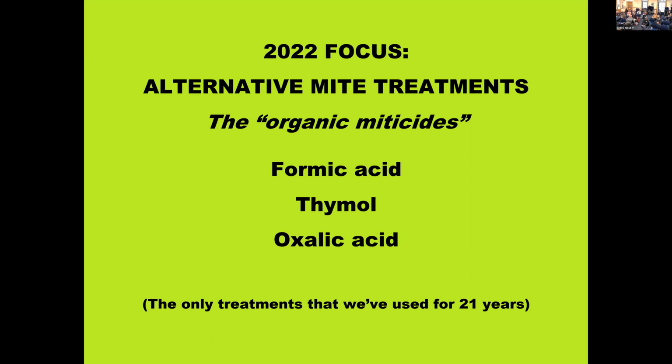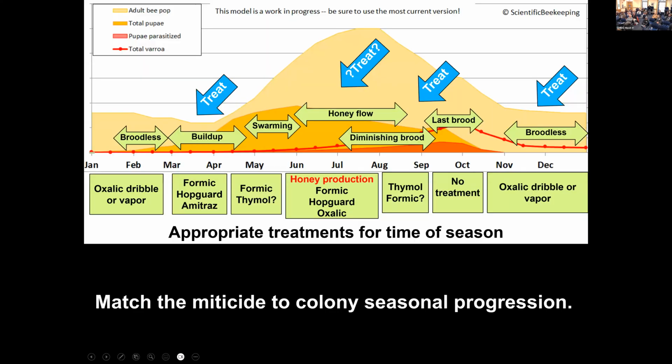So these are the ones we're looking at here: the formic acid, the thymol, and the oxalic acid. This is on my first year beekeeping webpage, and I can go over it, but this just lays out which treatments at which time of the season. By time of season, I have nothing to do with date, having to do with colony condition, buildup, because your season here is way different than most of the other seasons throughout the world. Here's my Varroa mite model. I made a special tab just for your seasons here.